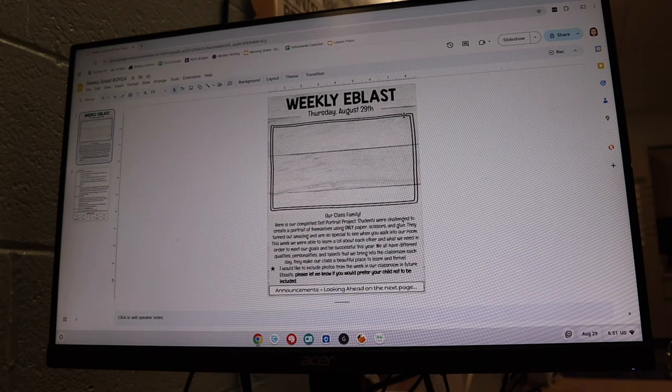I did work on something yesterday that I wanted to chat about though. I worked on my eblast, which is something that I've done over the years and I have talked about before. But if you're new or need a reminder, let me show you what that looks like. Here's what I have so far for this week. My weekly eblast is a way for me to communicate weekly to my students' adults at home. I send out an email each Friday afternoon just to the families in my classroom, and this is what that looks like.